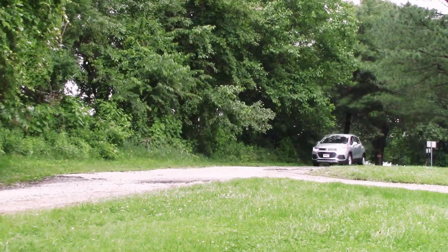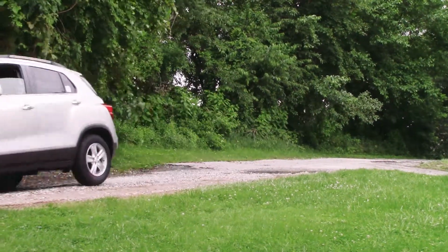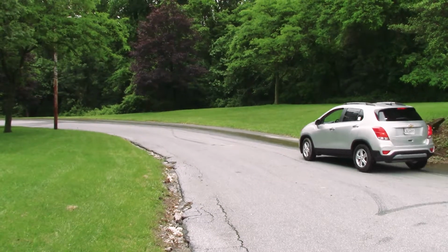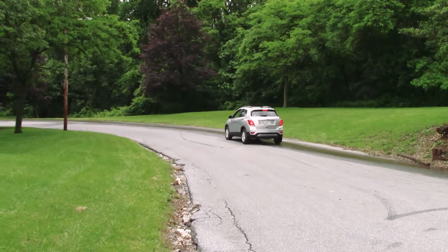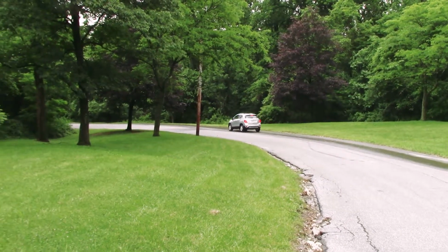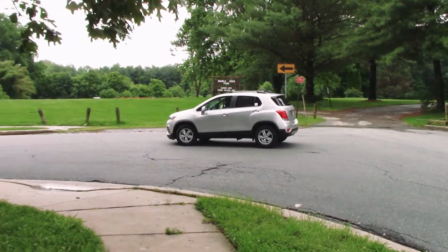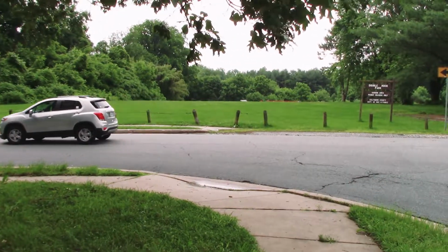With the runaway success crossover SUVs are having in the United States, it's only natural that auto manufacturers diversify their product lines to offer an SUV for every niche. The hottest subcategory right now is CUVs, short for compact utility vehicles. This 2018 Chevrolet Trax LT is GM's contribution to the genre.